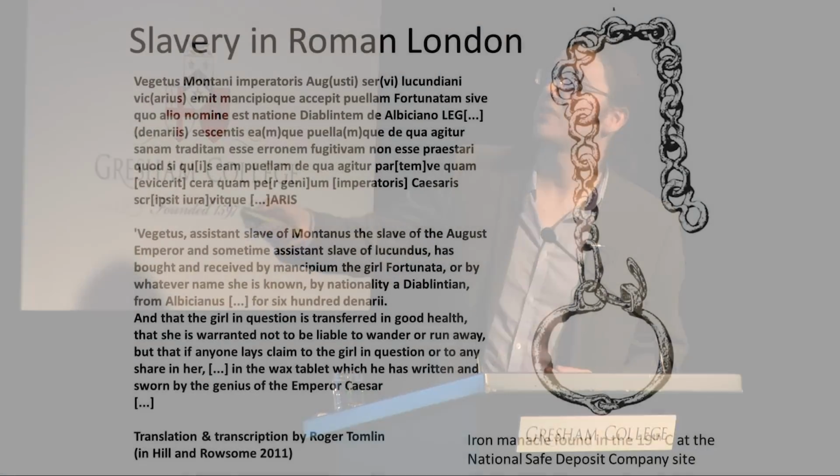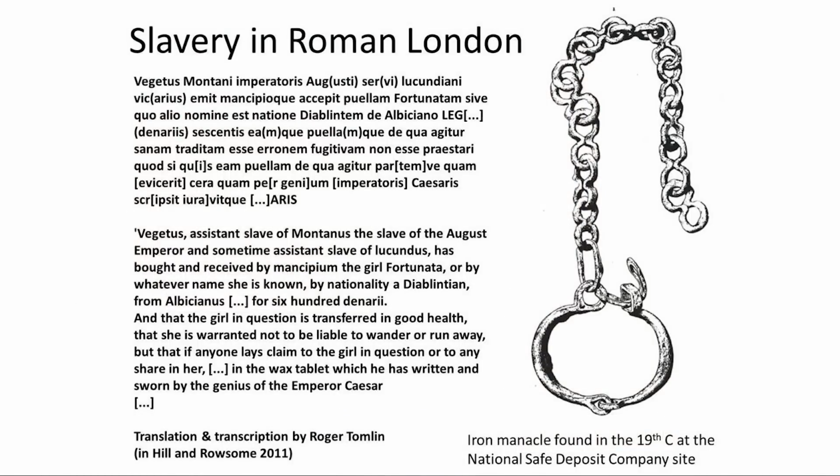Here's a transcription, and here's his translation. I'm not going to read it all out in detail. I'm just going to focus in on certain key features. First of all, it's written in quite a strict format. It's very much couched in legal language. There is discussion of liability. There is a discussion of the amount of money required.